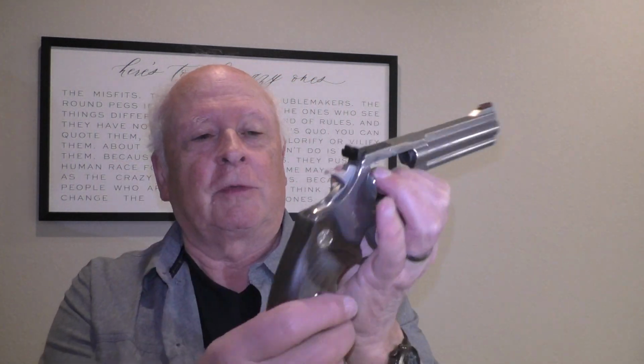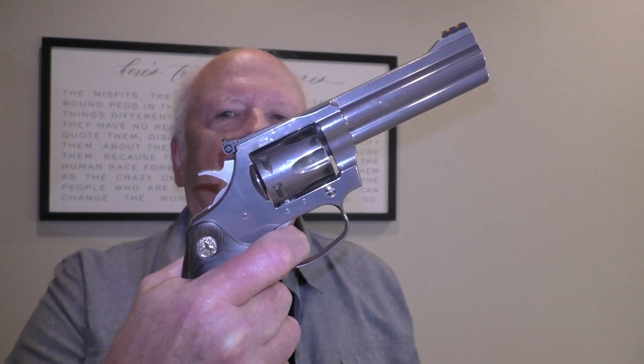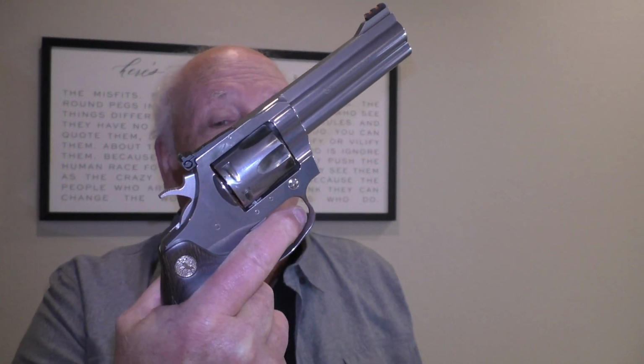Six shots, as I said, .357. We did shoot some .357. We'll chat about that here in just a minute. The trigger, I didn't bring my trigger gauge with me, but the double action on this feels like it's probably in the 9-pound range, give or take. There is no overtravel, and it does stack just a little bit to the rear, but it feels nice.